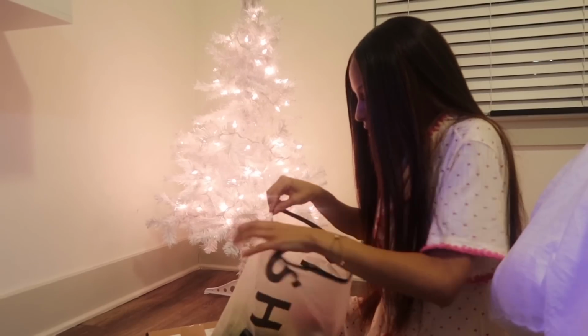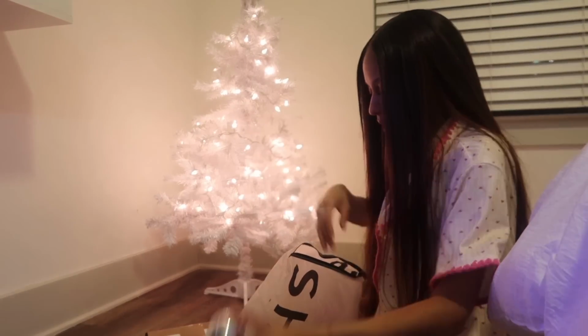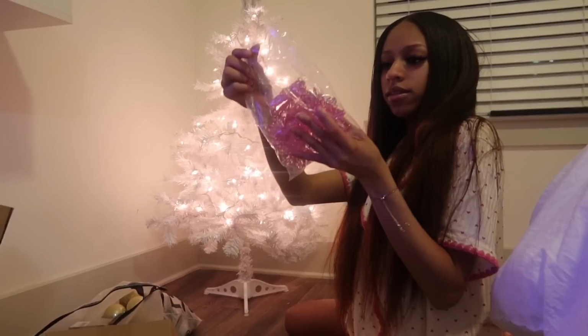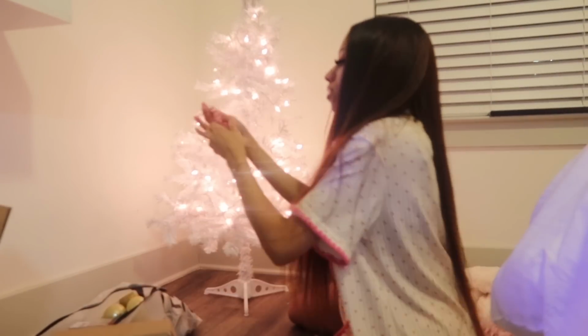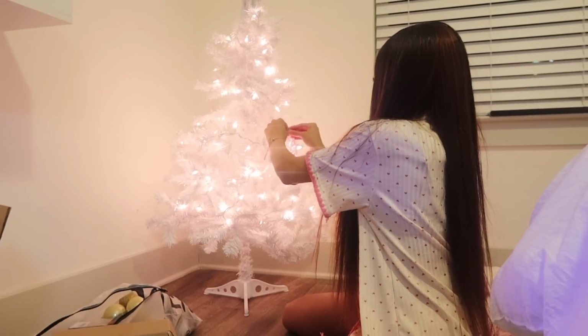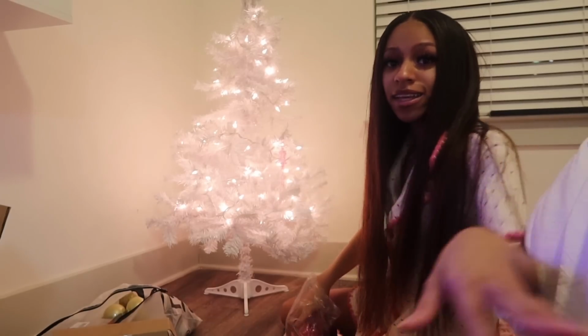Cute. Now I'm hoping I have like a tree topper in my glass. We got a few silver ones, so I'm gonna take a few of the shiny silver. These ones. Oh, let me see. I don't even know how these are supposed to go on here. Okay, we're just gonna start putting them on, and then we're gonna see.